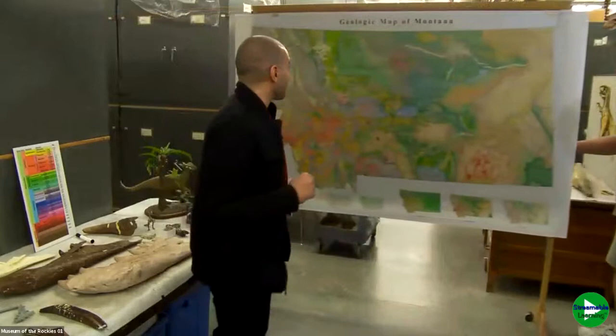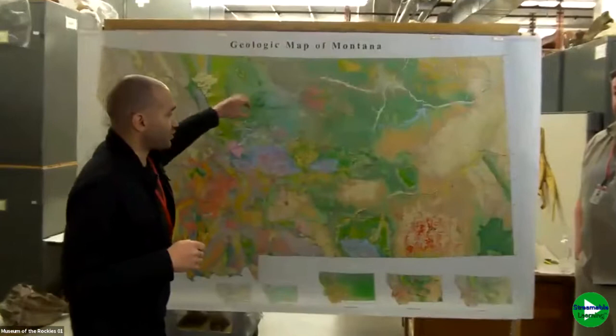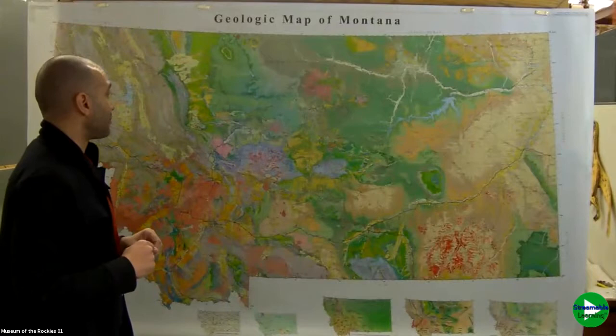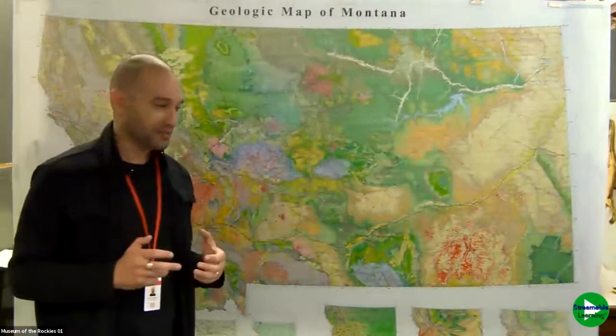And so this is a state geologic map of Montana made by the Montana Bureau of Mines and Geology in Butte. And what you see here basically is the work of geologists who have gone out and mapped the surface of Montana, showing where certain geologic formations are exposed at the surface. And so basically all these different colors you see are different aged rocks at the surface of the Earth.